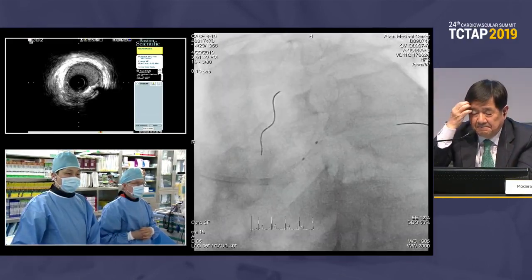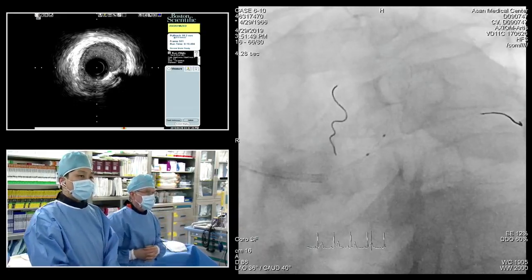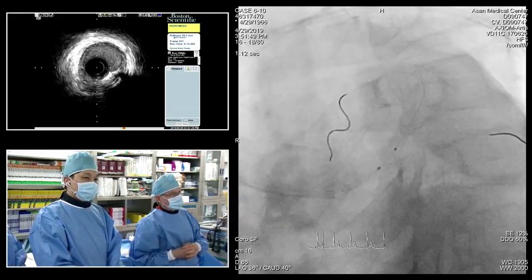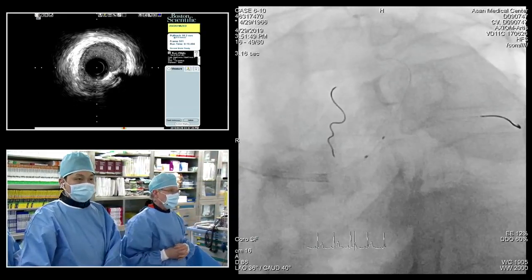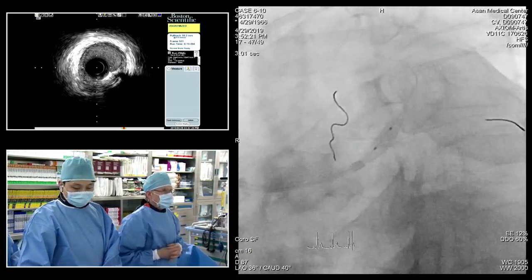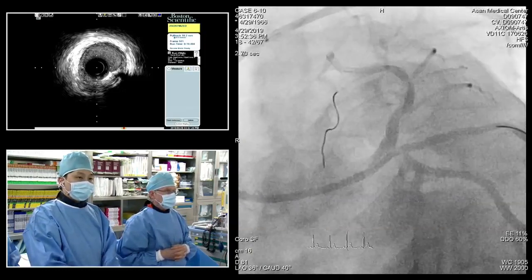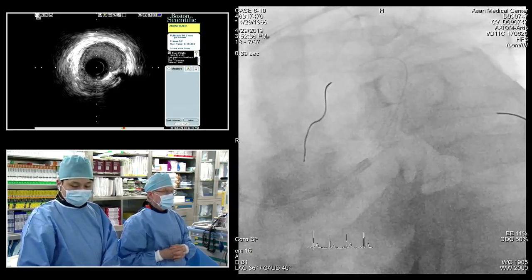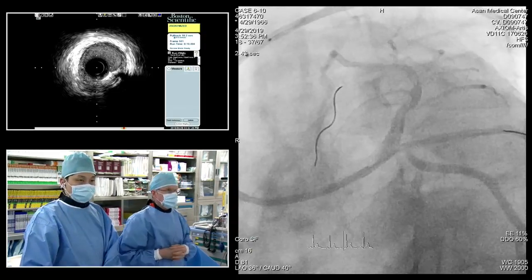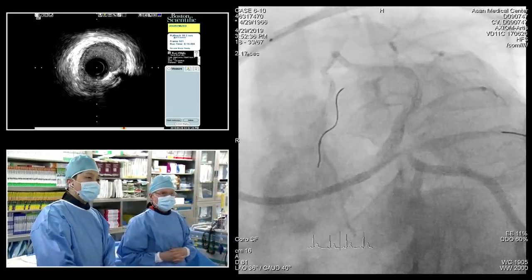Next. Okay, this is a 4-0. We inflated at 22 atmospheres. I think we covered the ostium of the circumflex. It's very difficult to be so precise, it's fine. And then after this inflation, we took a picture. The ostium is maintained. Then we did an IVUS from the LAD towards the left main, which we'll show you.